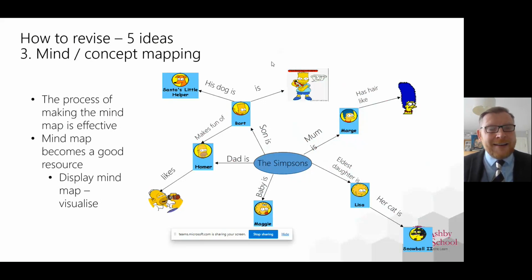Some students tell me they've sat in an exam and they've closed their eyes and they can visualize their mind map, and that's jogged their memory. They can remember what was in the corner. Okay, and once you've made it, you've got a great mind map. You can stick it somewhere really prominent next to your bed, so you wake up in the morning and you can see your physics mind map. What a great way to wake up every morning.